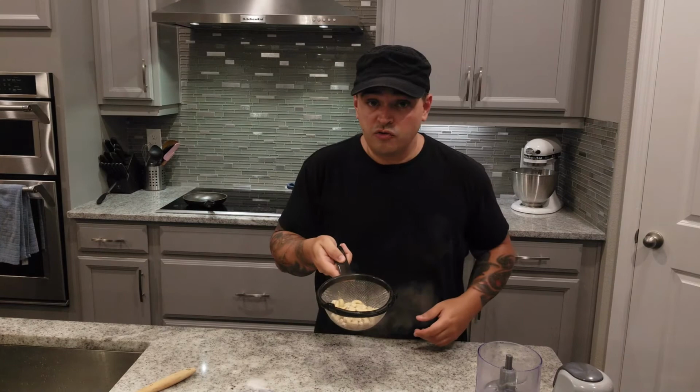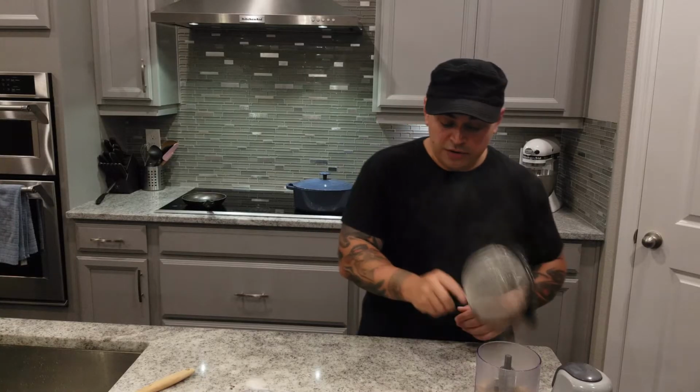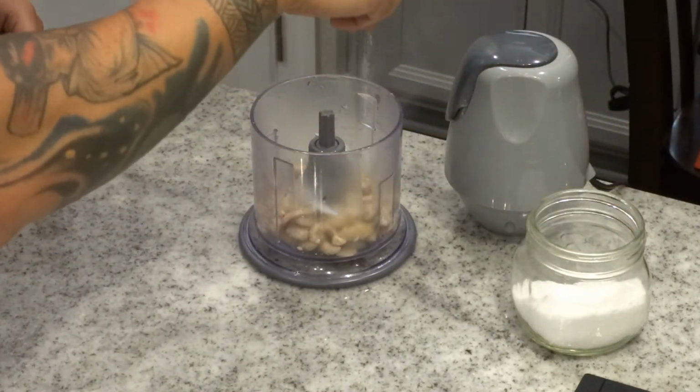So we've been boiling cashews for about 10 minutes. And so now we're going to take them off of the heat and put them into our food processor and give them a little blitz with some water and salt. Cashews have been drained. They're ready to go right into our little mini food processor here. We're going to hit them with a little bit of salt.